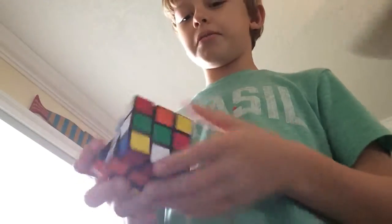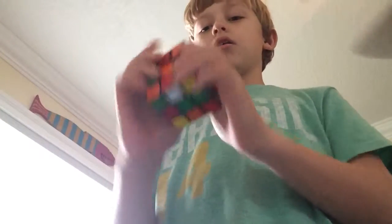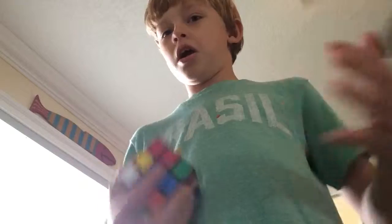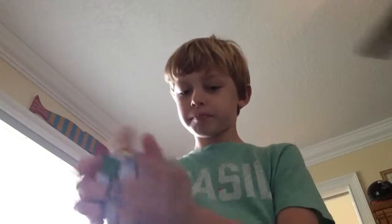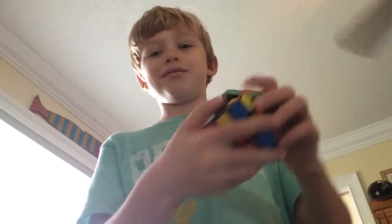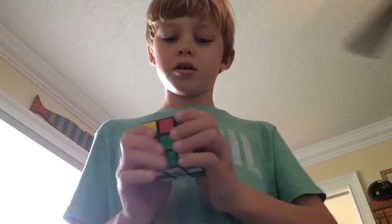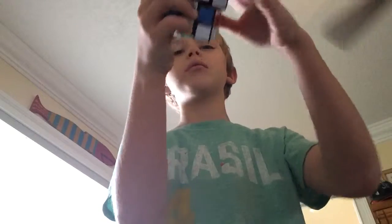You can't turn it that way, but just get a dollar store cube and you can do this. All you do is turn it back and you can be like, hey, I had a shape-shifting cube. Sometimes it should work, but look at this, man. There we go.